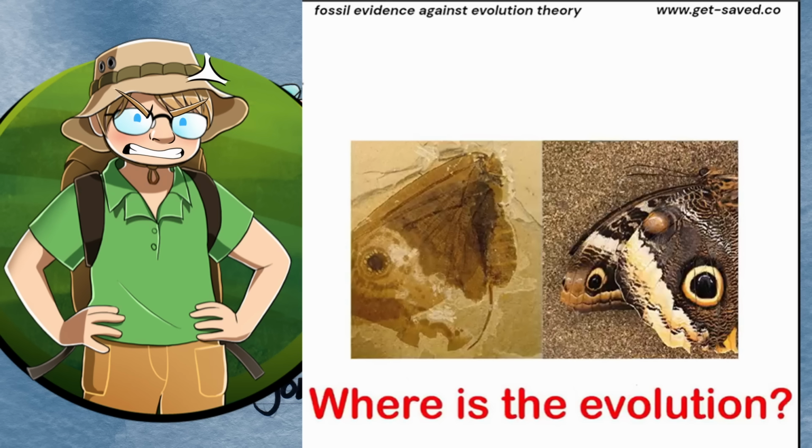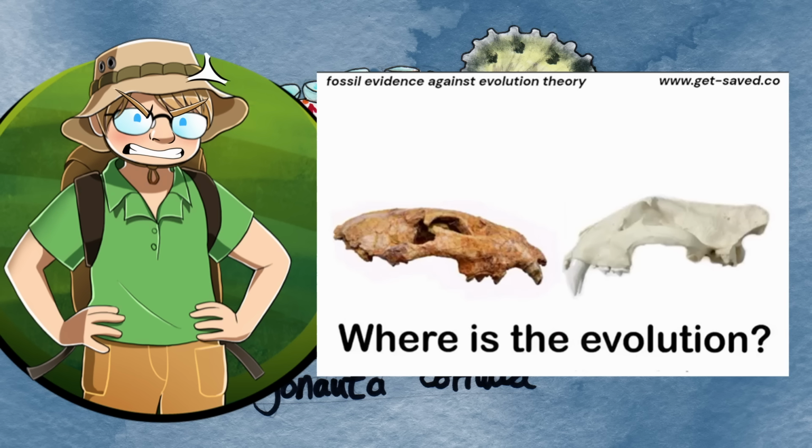Now I could just keep going on and on and on, like how in this example they show a Jurassic calligrammatid lacewing next to an owl moth. This is one of the all-time classic examples of convergent evolution that I suspect many of you will probably have learnt about in biology class. Or I could maybe go into how these two skulls they show here are so radically different that I have no idea why they would try to present one as an ancestor to another and argue that no evolution happened. But I think we've gone far enough.